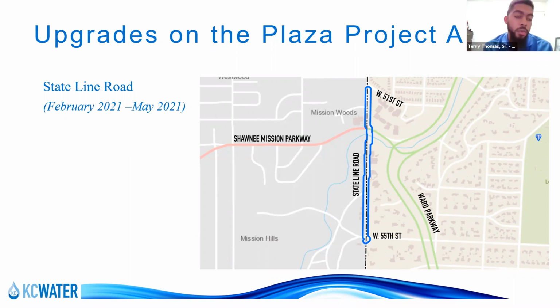So we're combining it all in one for this particular project. I think this is very key for an area like this because we can get things done faster. If you spent any time on the plaza in the last couple of years, you've probably seen a break or two or three. So it's our job to come in and make sure that we get that reliability for our customers and make sure that our mains stay in service as long as possible so that you can keep getting the best water that the nation has to offer, because KC Water has the best. Don't let anyone tell you different.